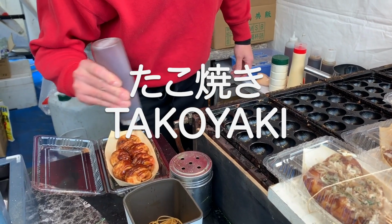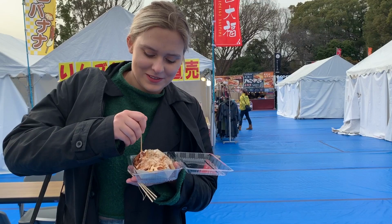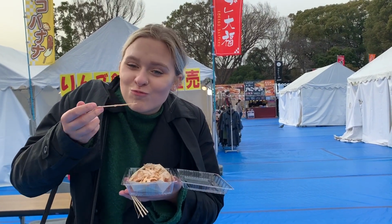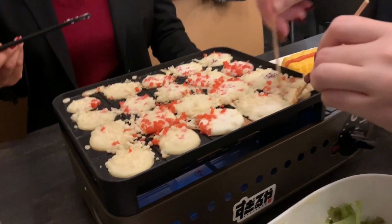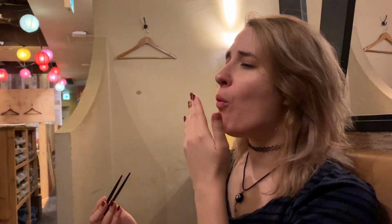Takoyaki is typically a street food as opposed to a restaurant dish. They're octopus slices fried in wheat flour based batter. They're usually seasoned with sweetened dark sauce and mayonnaise. It's common in Japan to make takoyaki with your friends at home, and if you do that, you can put different ingredients like ham and cheese inside your takoyaki if you're not an octopus fan.